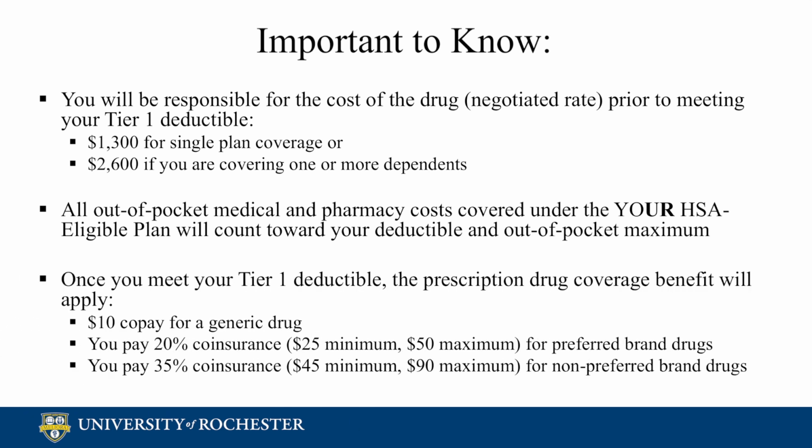Once you have met your Tier 1 deductible, the prescription drug coverage benefit will apply. For generic drugs, you would pay a $10 copay for a 30-day supply. For a preferred brand drug, you would either pay 20% coinsurance or a $25 minimum or $50 maximum copay. For a non-preferred brand drug, you would either pay 35% coinsurance or a $45 minimum or $90 maximum copay. If you meet your Tier 1 out-of-pocket maximum, eligible prescription drug expenses will be covered at 100% for the remainder of the plan year.